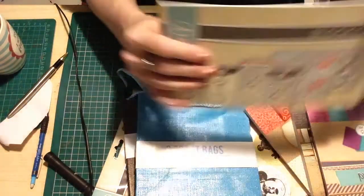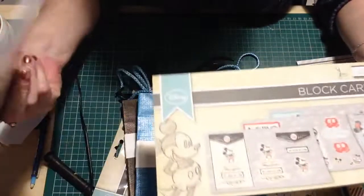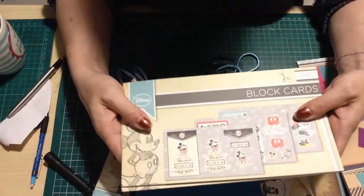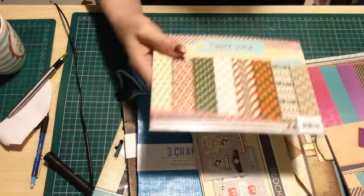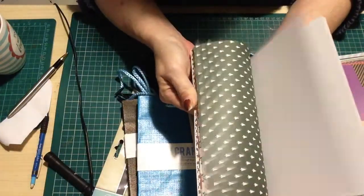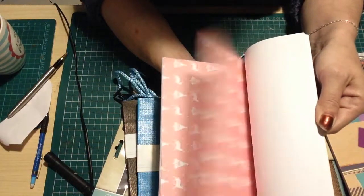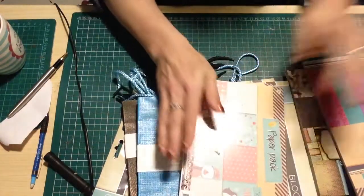And I picked up two of the block cards of the Mickey Mouse, because like I said, they didn't have any Winnie the Pooh ones, and I was really, really gutted because I really wanted Winnie the Pooh. Then I bought a couple of Christmas paper packs, which were going for 50p, and I thought, well, why not? You know, as crafters, we start early anyway. I'll be starting in July, I dare say. So yeah, I bought a couple of Christmas packs.